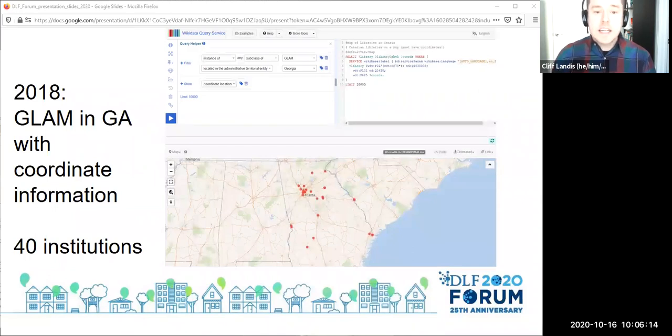So Wikidata is a free and open knowledge base that acts as a central storage place for the structured data of Wikipedia and its Wikimedia sister projects. When we were first planning the project, we searched for all the GLAM institutions in Georgia that have coordinate information, which only pulled up a few results.